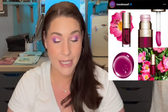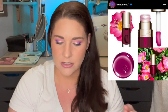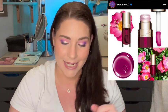Clarins has a new shade of their lip oil, and this is in Fig, and the photos of this immediately caught my attention. The beautiful berry purple color with the flowers and just everything is beautiful. But then I swiped and I saw the lip swatches, and it comes out to be a very cool toned purple. I would probably still wear it, but it kind of is giving a little bit of dead lips. If the color stayed more warm toned, more berry rather than falling back to a cool tone, then I would be a little bit more interested in it. But for right now, the photos got me, but those lip swatches, I can easily pass.